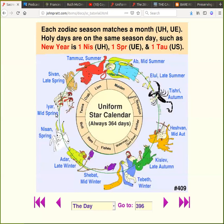And it's like Iyar is the second month. The point is the 12 constellations are in fact like months. That means you can have a correlation of all of the holy days from the Hebrew calendar, the one that's always on the 15th of Nisan, the one that's always 7 weeks after the day after Passover, basically, is Easter.